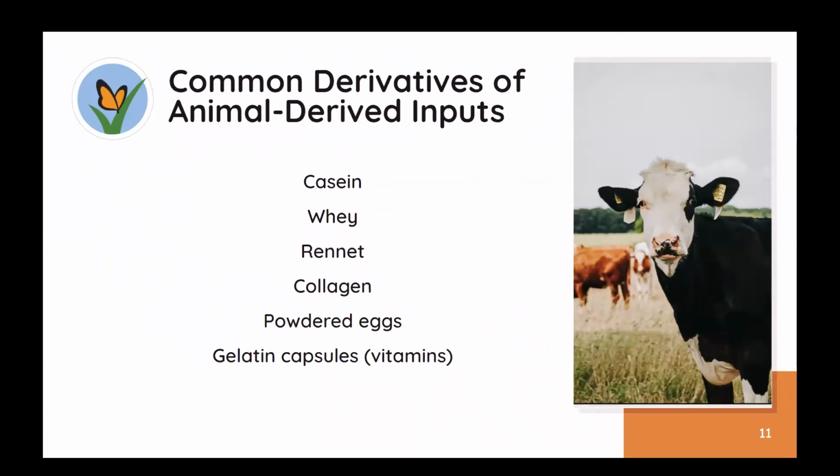Animal-derived inputs and ingredients are also considered high risk due to the prevalence of GMOs in animal feed. That would include products such as milk, cheese, and eggs, as well as their derivatives. If you are working with a high-risk input or ingredient, it's not a deal breaker. It may just mean that a sampling and testing plan could be required as part of your evaluation.